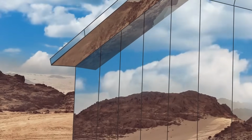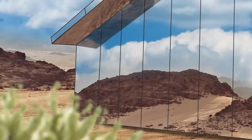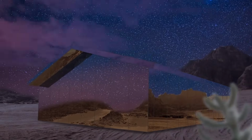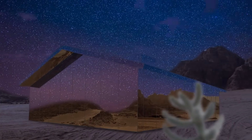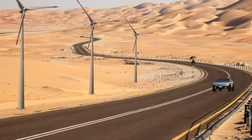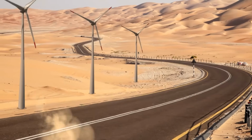How's it made? With mirrored surfaces. At night, the distant lights refract from the mirrors. In the daytime, the sky is transformed into banks of clouds. There's no fixed scenery in this house. How about seeing a futuristic structure in the deep desert?